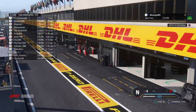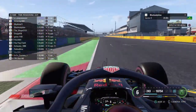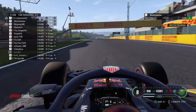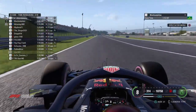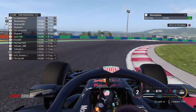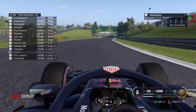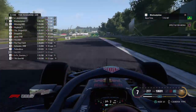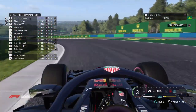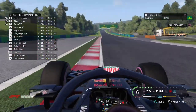Mr. Tuning and Al Atakar already finished from this session. Blackout Julian setting his final flying lap, and he will just put himself in front of Rhythms F1 with a 1 minute 15.3. Sorry, that was Mr. Tuning with a 1 minute 15.3. There's Blackout Julian, who has set himself into second place. Sorry about that mistake. He has set himself into second place with a 1 minute 15.187.